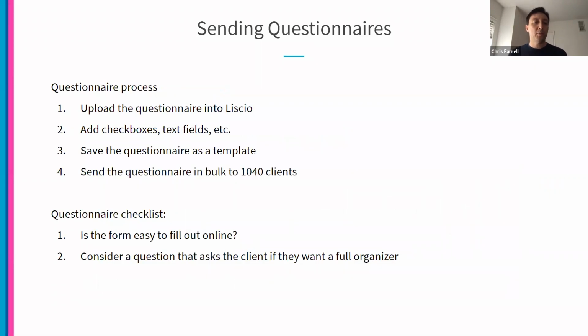So the process will be: upload the questionnaire, add your checkboxes and text fields, and then save that questionnaire as a template. And that's where you can send the template out to all of your 1040 clients, for example, in bulk.